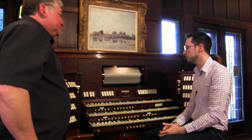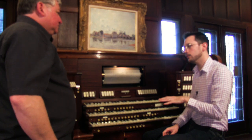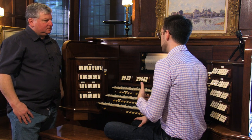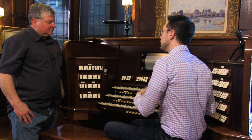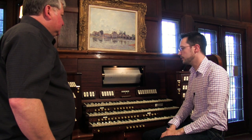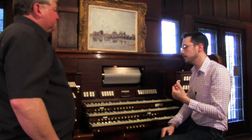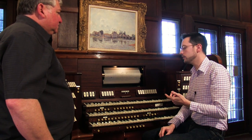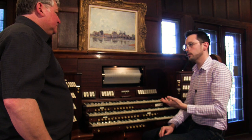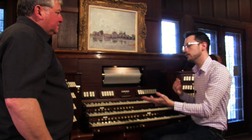Aeolian went through, like I said, different iterations of their design. The earliest ones had no automatic control, and so actually were player organs, but were not considered the Duo-Art system. Duo-Art referring to the two arts where you could play by hand or automatically with a roll. When the Duo-Art came out, I think around 1913 or 14, that was when everything was completely automatic. This actually turned out to be a little bit of a problem for Aeolian because they had many patrons who had player organs, and they would pay for the upgrade to have the player become a Duo-Art system, but then all of a sudden they realized they could no longer control the stops.